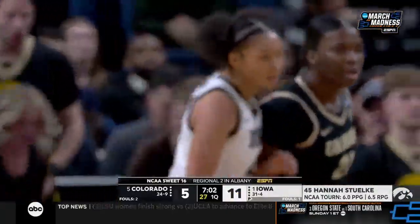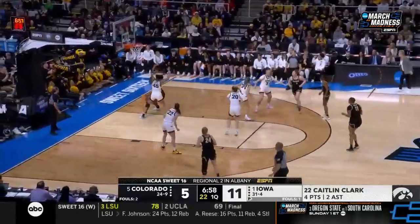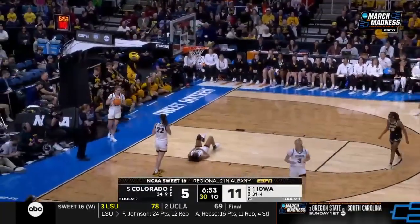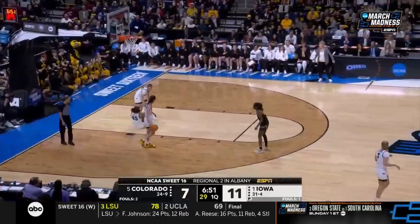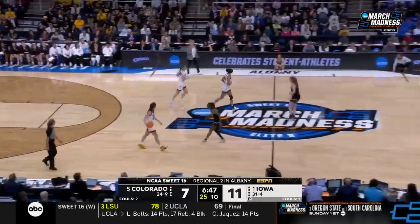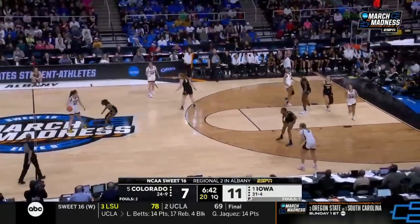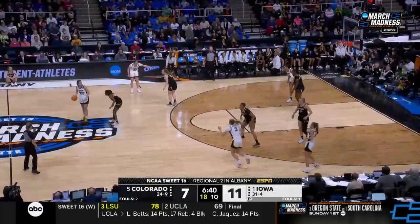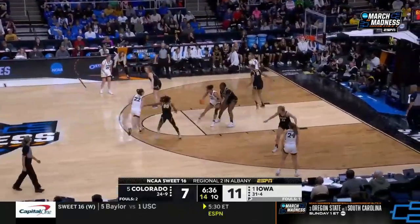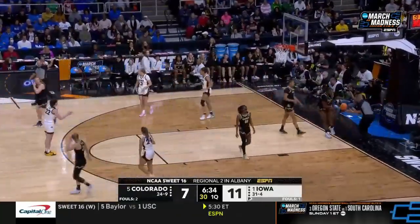And that was something else Lisa Bluder talked about, Stolke getting an early bucket being important for her. Vonleh bodies in and finishes. And Stolke taking a moment to get to her feet. An 11-7 lead for Iowa in the early going. Just already a completely different offensive rhythm than what you saw against West Virginia. Stolke poked out of bounds. Last hit per Colorado basketball.